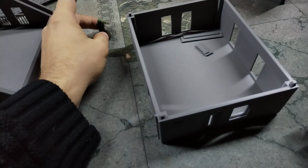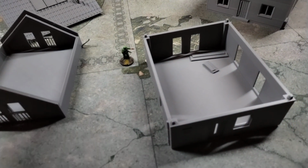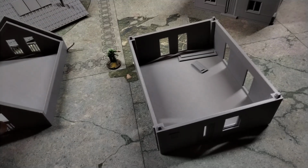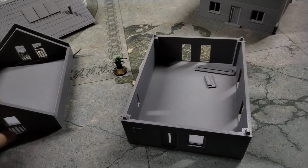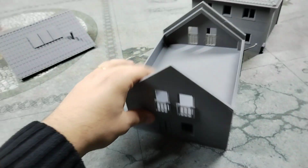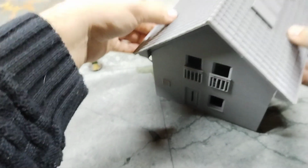You can fit everything in, and after all, if you want, you can always treat the buildings as impassable terrain, and in that case there will be no issues. So this was the first building. Again, I really love the solar panels on the roof. That's a pretty nice detail.